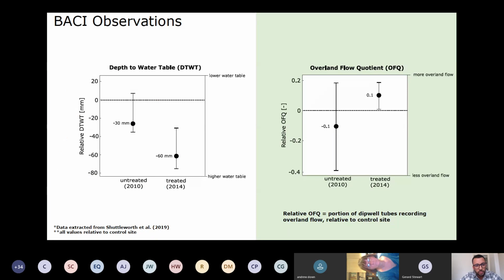So during the BACI experiment, it was observed that the water tables rise following the intervention, which would mean that the catchment hill slope storage is reduced because the water tables are higher, which results in additional production of overland flow, which could at first sight mean that these interventions are actually encouraging surface flow production, and maybe they're not good for flood peak production.